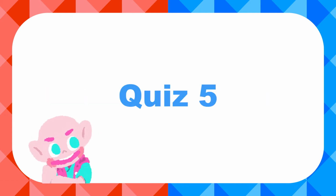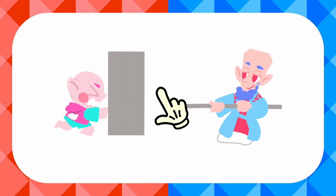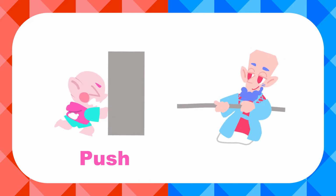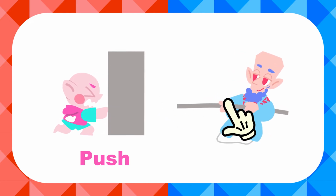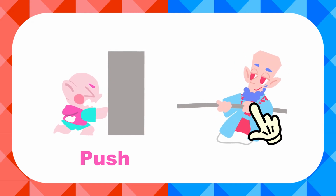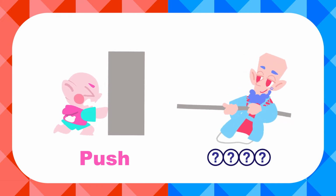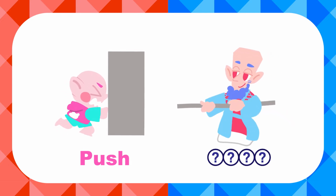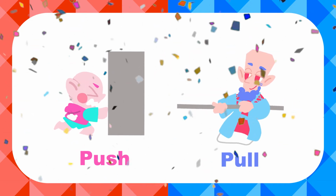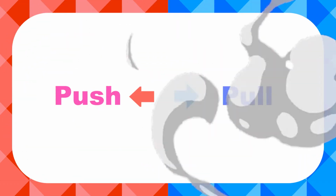Quiz 5. Kid and adult. This illustration is push. What's the opposite word of push? Clue. It's a 4-letter word. The answer is pull. The opposite of push is pull.